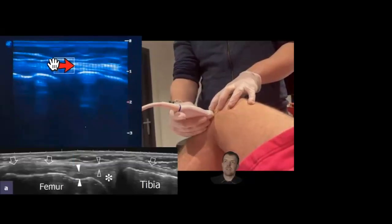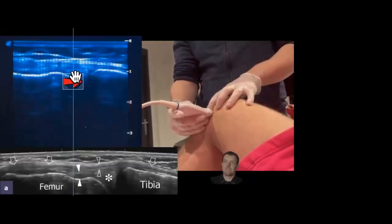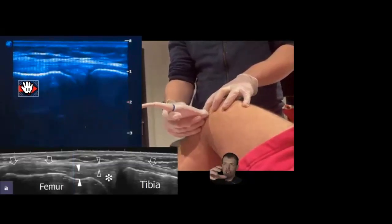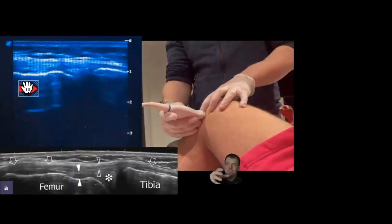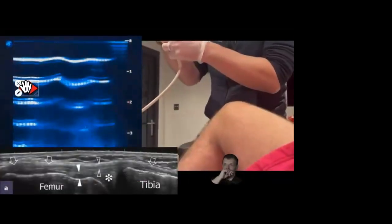And then there's the medial collateral ligament just on the top. Meniscus just in the middle there. So I'm just playing around with the angles just to show you, if you're slightly off, you won't be able to see anything. Yeah, I'm just going to go back again because that's quite a quick one.